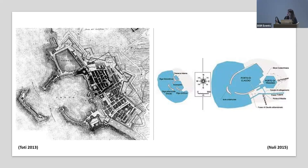It's interesting because it's completely artificial. It exploits no natural features in this area of the coast. And it was maintained in its layout up until the final years of the 19th century, when it was the main port of Rome's papal state. So we can get a clear sense of what it looked like from historical cartography.